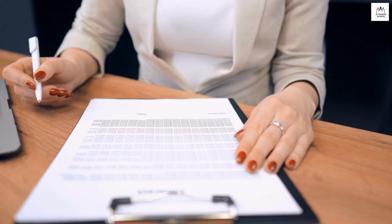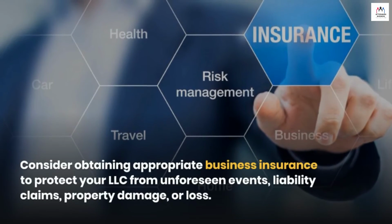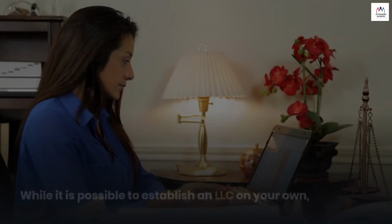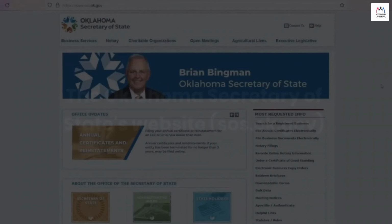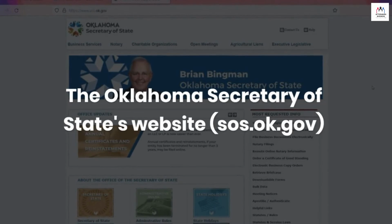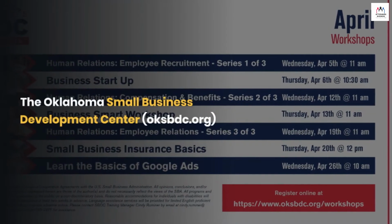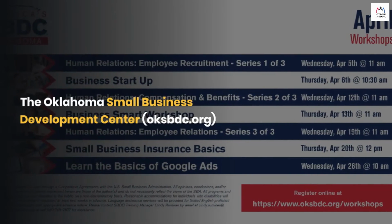There are a few additional considerations and resources that you need to know. Consider obtaining appropriate business insurance to protect your LLC from unforeseen events, liability claims, property damage, or loss. While it is possible to establish an LLC on your own, consulting with an attorney or utilizing professional services can ensure compliance with all legal requirements and provide guidance tailored to your specific needs. The Oklahoma Secretary of State's website, sos.ok.gov, provides detailed information, forms, and resources for starting and maintaining an LLC in the state. The Oklahoma Small Business Development Center, okasbdc.org, offers free counseling, workshops, and resources for entrepreneurs.